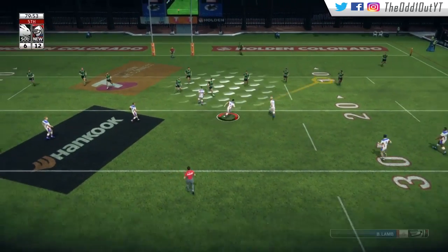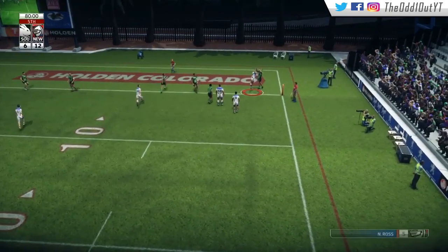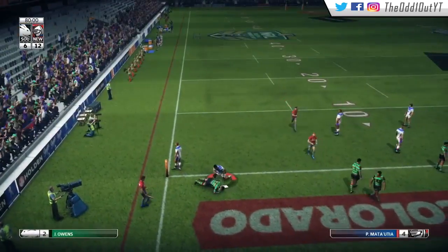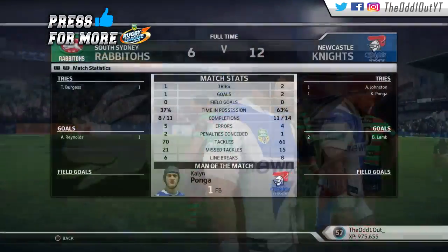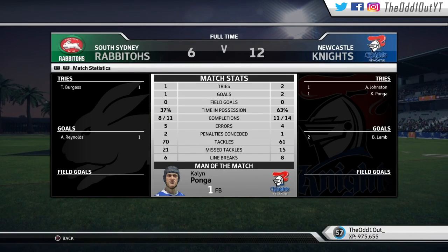As we transition to the last play of the match here, Lamb puts up the bomb for the Ross Dog, as he makes the catch and he's going to ground it infield. He grounds it just before the line. It got scooped up by the Rabbitohs, and that pretty much ends the game in what was a lackluster second half. We walk away with the victory though, our first of the season, 12 points to 6. Kalen Ponga picks up man of the match.